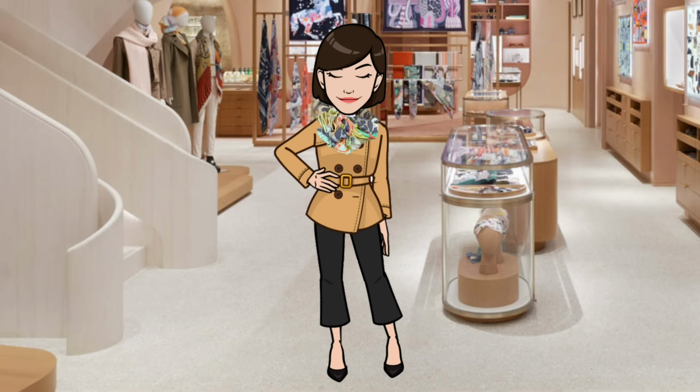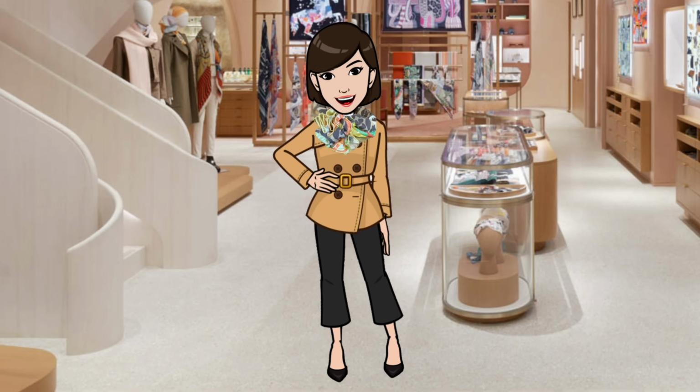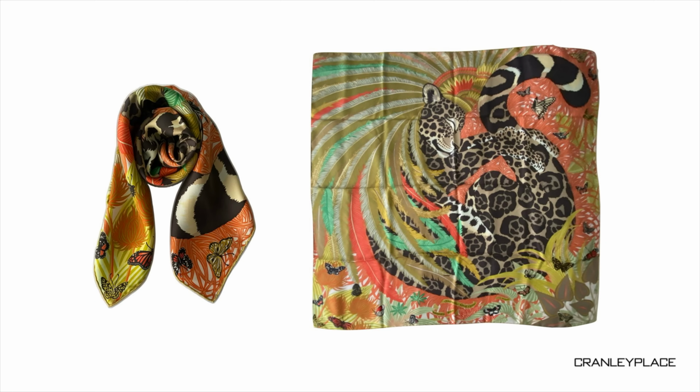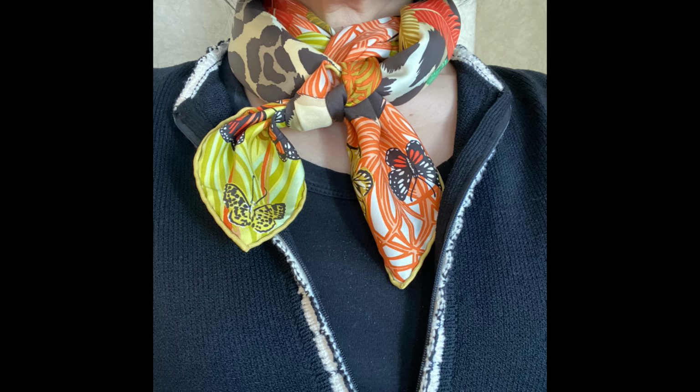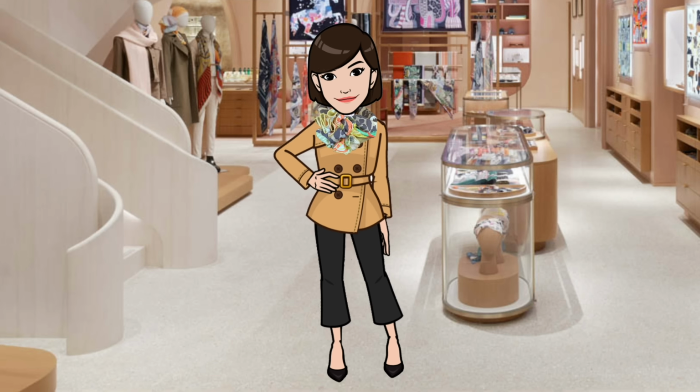This is a travel day, a relatively quick flight, and I head into meetings not long after I arrive. What I plan to fly in is this. For the scarf, I'll wear the 90 centimeter Jaguar Quetzal, a black short sleeve scoop neck tee, olive green twill ankle pants, a black knit jacket with an ivory scalloped hem. Then I'm bringing a poplin trench coat as outerwear, and for footwear I'll wear a pair of white leather slip-ons. I'll wear the same outfit to dinner.